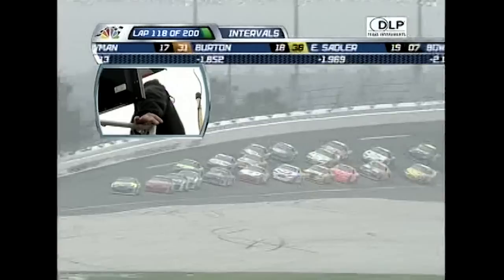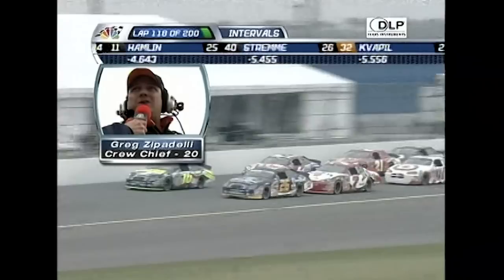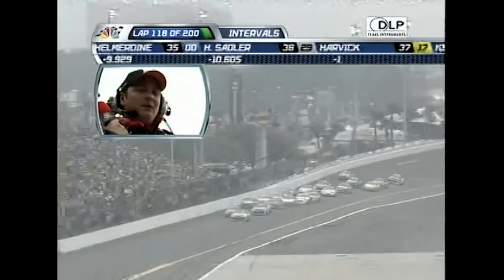Alan? With Greg Zipadelli, Tony Stewart's crew chief, how bad is the damage to your car, and can you come back from the penalty and the lost track position? I think so. He needs to be patient now. We got a long way to go. We obviously got a pretty good race car, and he's a pretty good driver on these restricted plates. So we just need to settle down, think about what we're doing here, and we got plenty of time to get this Home Depot Chevrolet back on the front. Did Tony have a reaction to the penalty? No.